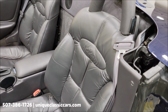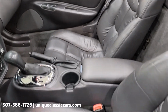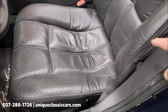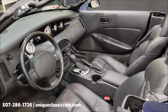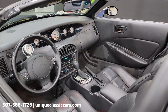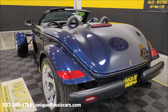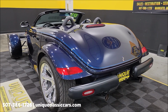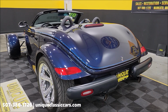And again, you can see the condition of that leather, what you'd expect for a vehicle with this kind of miles on it. Leather still supple, nice comfortable seating, free of rips, tears, holes, as well as the top. And we're going to put that up too. It's a matching blue. It looks great on this car. No crazy exhaust. I haven't really noticed any modifications to it from the time I've been around picturing it, checking it out.